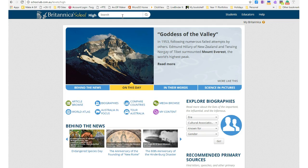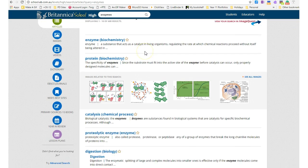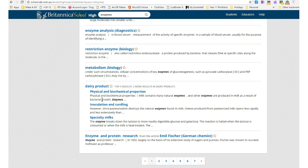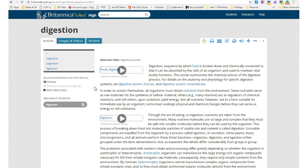I'm just going to put in a search term. Let's look at enzymes. Well, that little search term brought up a whole heap of stuff here, including different types of enzymes. So we're looking at a lot of these digestive enzymes, looks at digestion in biology. You have a whole heap of different subtopics under enzymes.